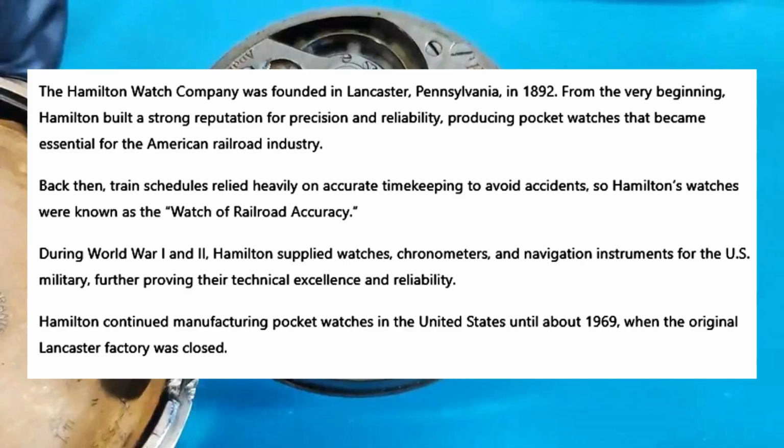During World War I and II, Hamilton supplied watches, chronometers, and navigation instruments for the U.S. military, further proving their technical excellence and reliability. Hamilton continued manufacturing pocket watches in the United States until about 1969, when the original Lancaster factory was closed.